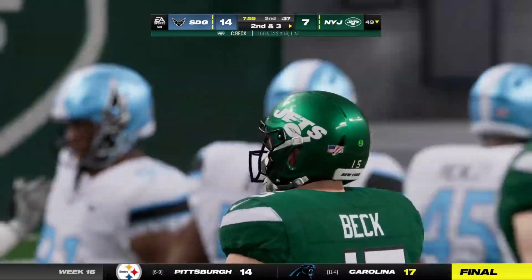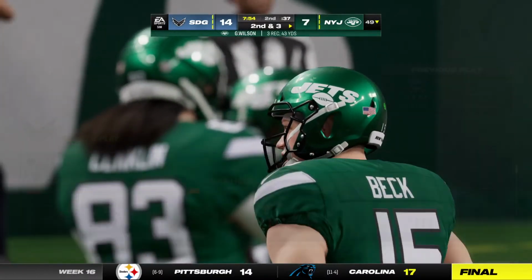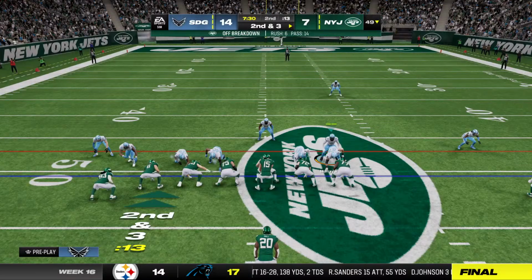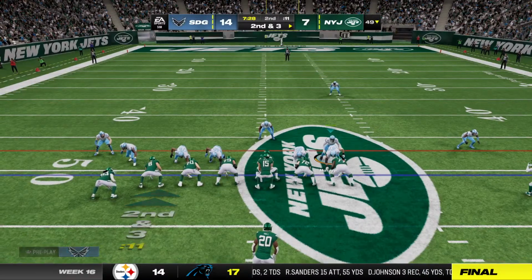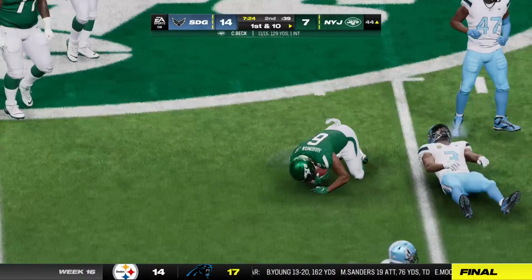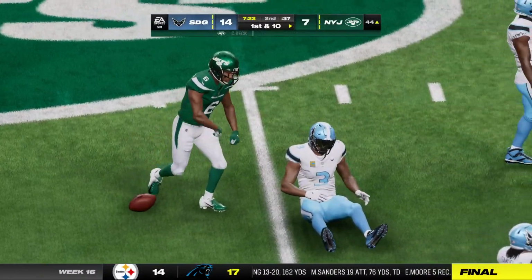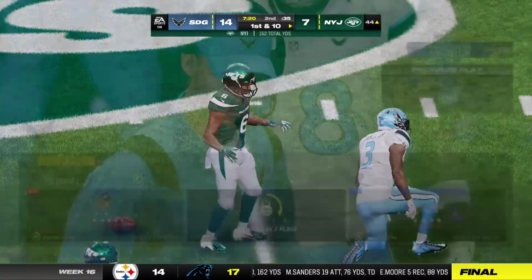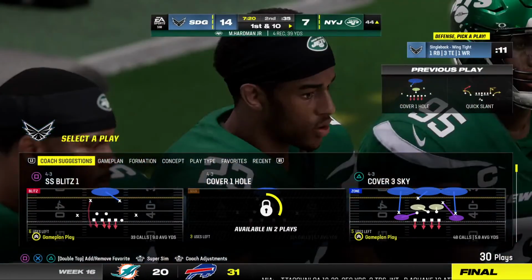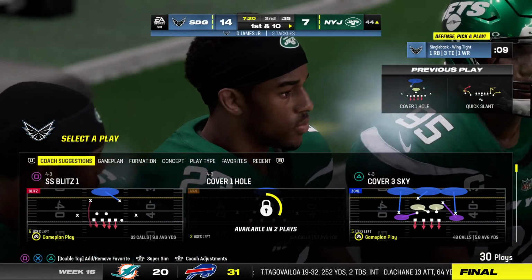That'll go for a gain of 7, and that will bring up 2nd down. A 7-yard pickup brings up 2nd and 3 at their 49. They'll stick with the passing game as he looks to throw. 7 yards on the quick slant and a first down. This has to go down as one of the simpler routes in the playbook, but oh so effective. Nice completion there. Keeps the sticks moving.